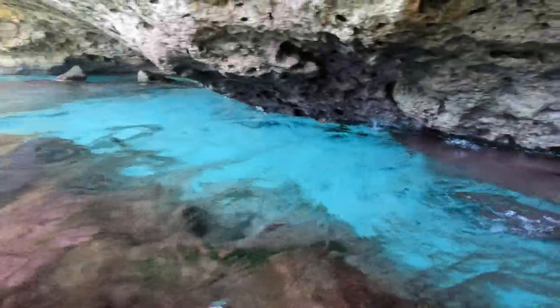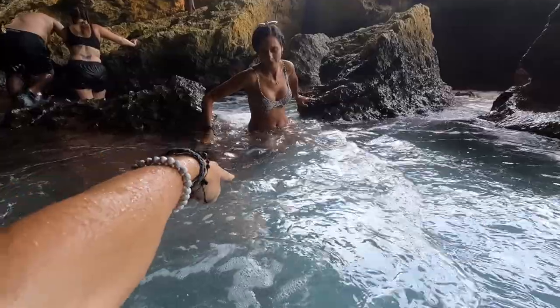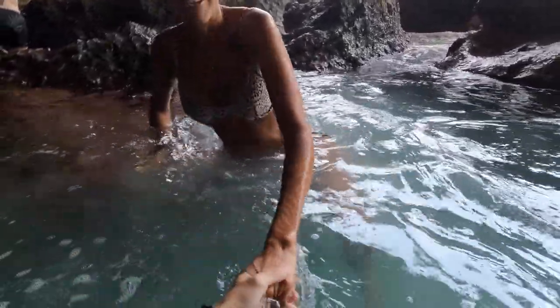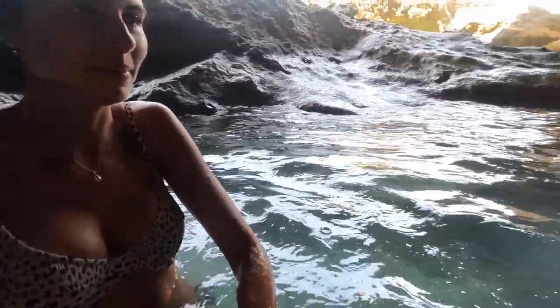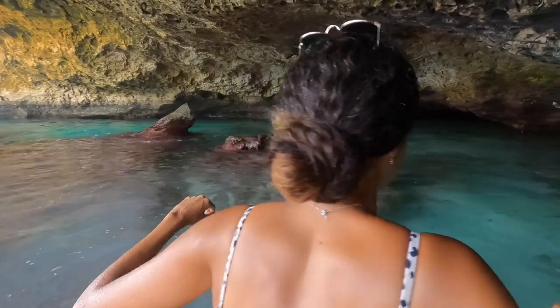Beautiful. Just swim over to here, you can stand up. You can't stand up there. My hand. Okay. Safe. It's a bit dangerous because there's a strong current. Yeah, there's still a really strong current in here.